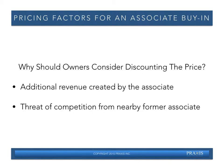The question always becomes, why would the owner of the practice even consider discounting the price or granting equity credit? The reason is because the owner may have profited handsomely from the association and earnings of the associate over the years. When the associate adds additional revenue to the practice, the only expenses associated with that additional revenue should be the compensation of the associate and the production-related cost.